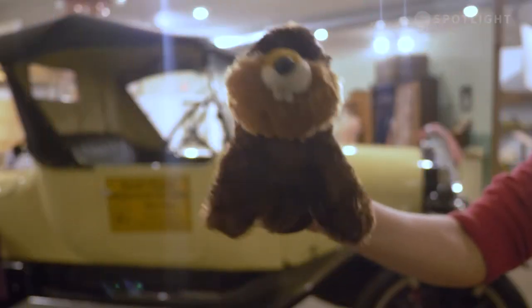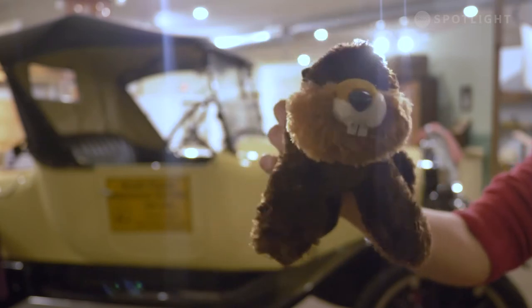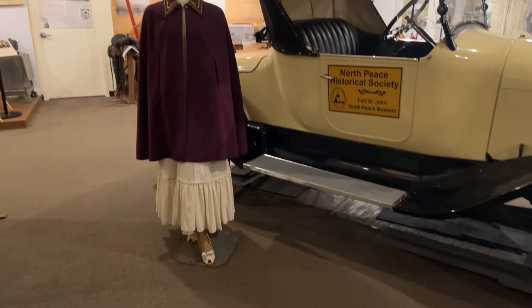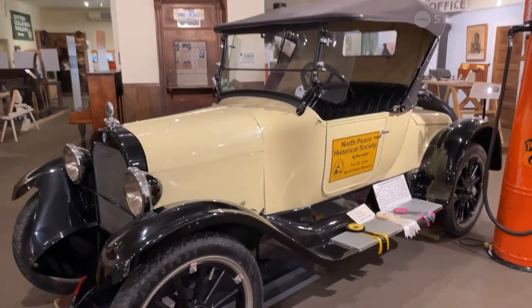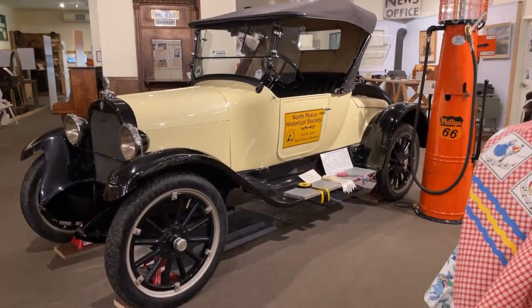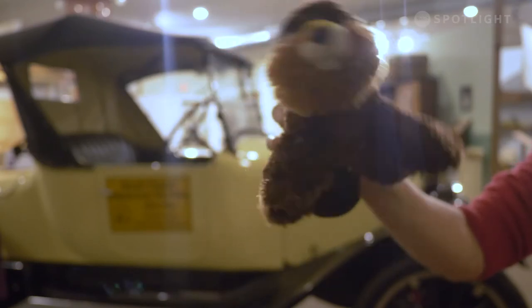This is our 1923 Dodge Brothers Roadster. It's a pretty cool looking car, isn't it? But you wouldn't want to drive it in winter around here. No windows, no heat, no radio. A lot of cars like this got stuck on our rough, dirt, muddy roads. We have tons of pictures in our archives of people who had to get their cars pulled out by nearby farmers and their teams of horses.